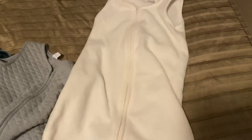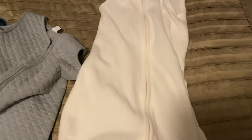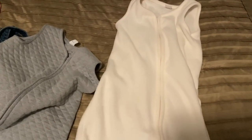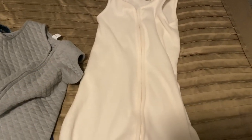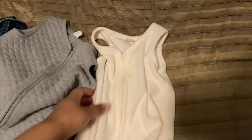Like, I wish they made this for adults. I think we'd all be laying on the couch in our adult sleep sack. So I love this. These are only $8, and these were the whole reason I made the order, because these are so expensive everywhere, at least 20, 25 bucks. And I've washed these. They wash really well, so I think these were a great buy.